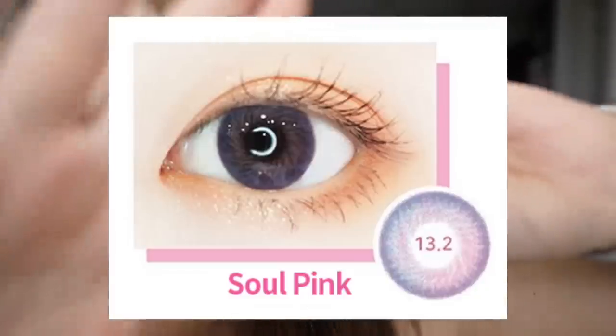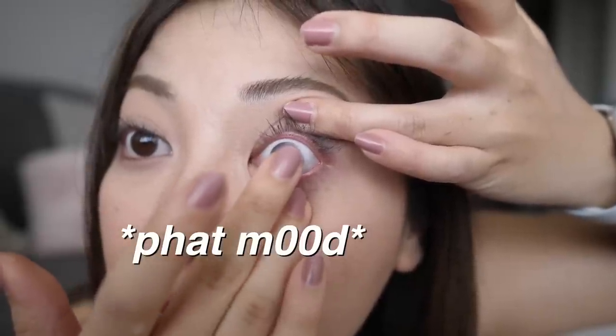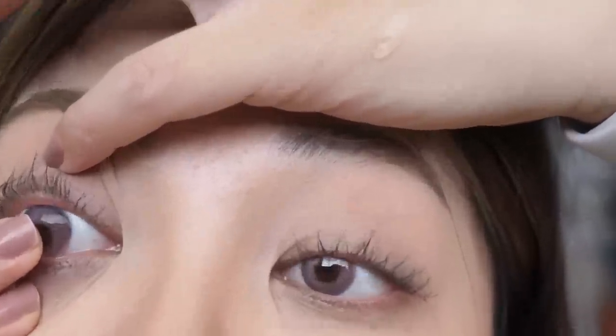Classy, moody, nasty. What? Oh my gosh, this is like half pink, half purple. Go in. Come on, I'm excited for you. Want me as much as I want you. Thank you. It's so pretty! Oh my god, it's so pretty.